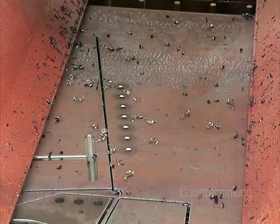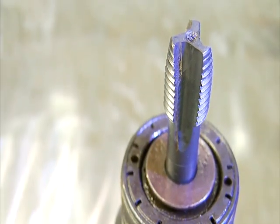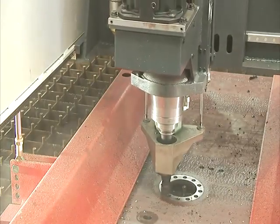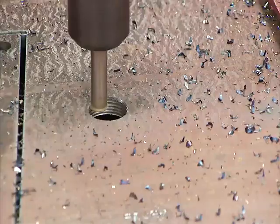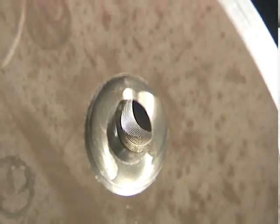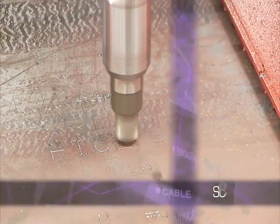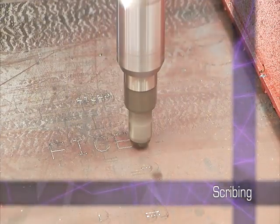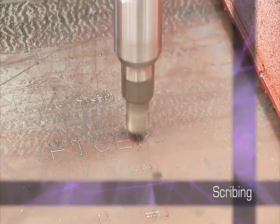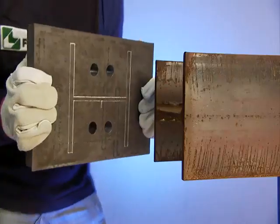Tapping of holes can also be accomplished with the machining spindle on the Gemini HP using standard tapping tools, a thread milling cutter or a circular thread milling cutter with inserts. The machining spindle can also be utilized with a carbide marking tool to not only generate characters for part marking, but also for scribing to indicate the required layout locations.